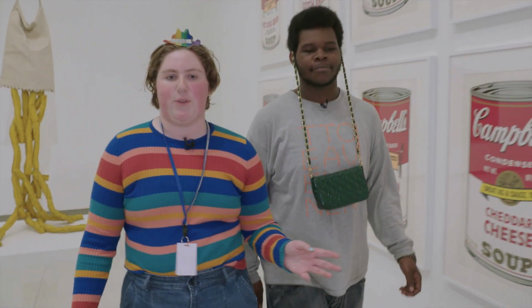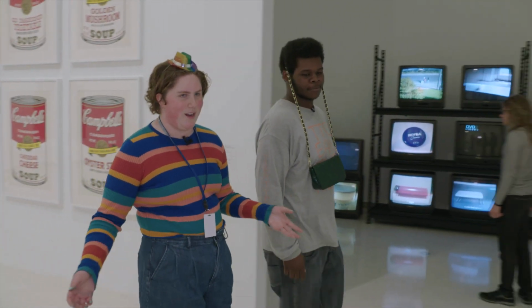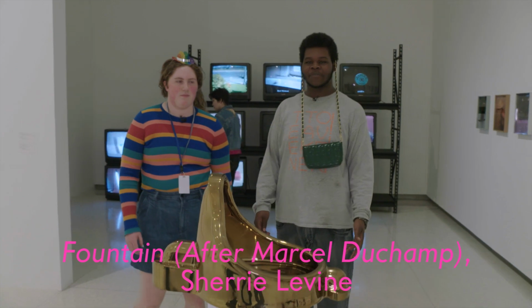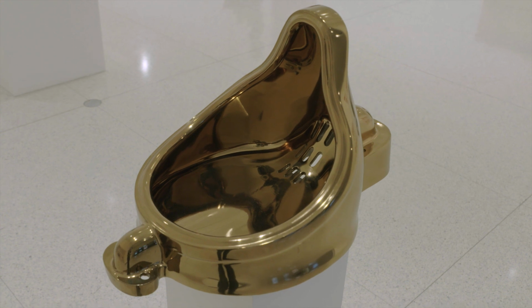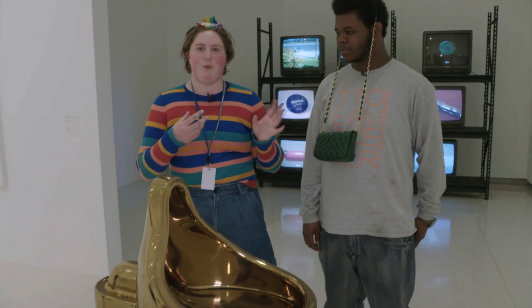All right, so we continue on with our tour and exploring the theme of representation in 5 Ways In. This time with a sculpture with sort of a non-traditional backstory, especially when it comes to who created it. So here we have a piece called Fountain by Levine, which was originally made by Marcel Duchamp. What Marcel Duchamp did was he took a urinal, he signed it, he laid it on its side and presented it to a juried exhibition.